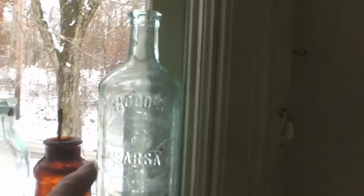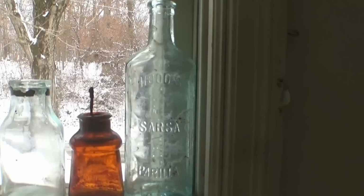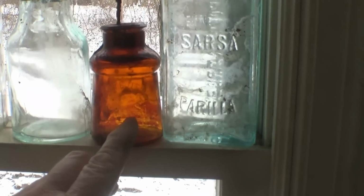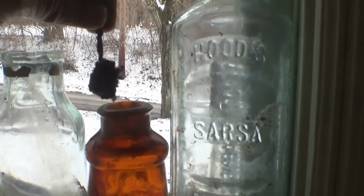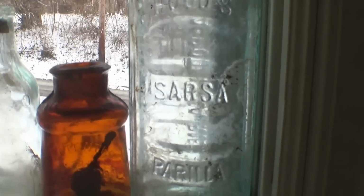But a Hood's Sarsaparilla. It was a nice old patent medicine bottle from the 1890s, and next to that is a Bixby. It says patented March 6, 1883 here, and it's kind of cool because it even had the little dauber, the old sponge dauber part of it in there.